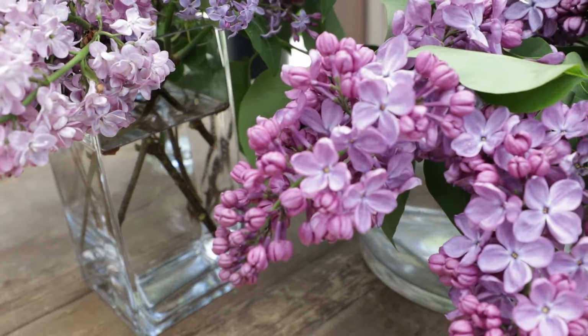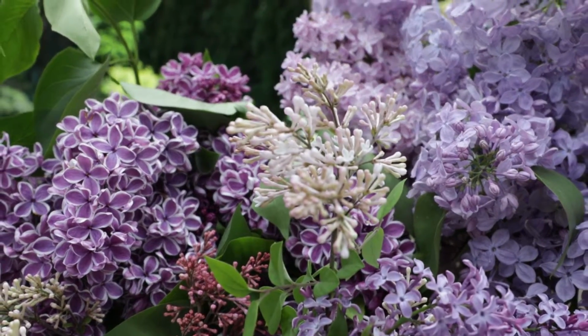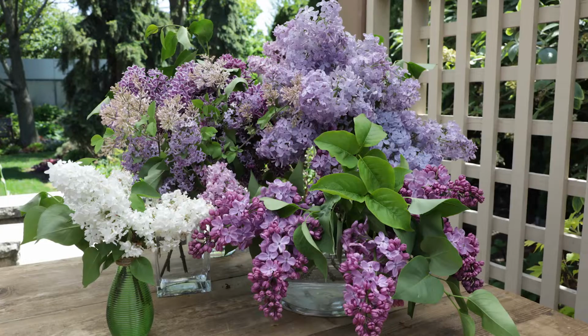Hi, I'm Stephen Orr, and I'm out in the test garden today to talk about one of my favorite shrubs, lilacs. Not only do they come in a great selection of colors, much more than you might think, but also they have this amazing smell that immediately transports anyone back to being with their grandma in the garden and being outside in springtime. And that's why we love them.